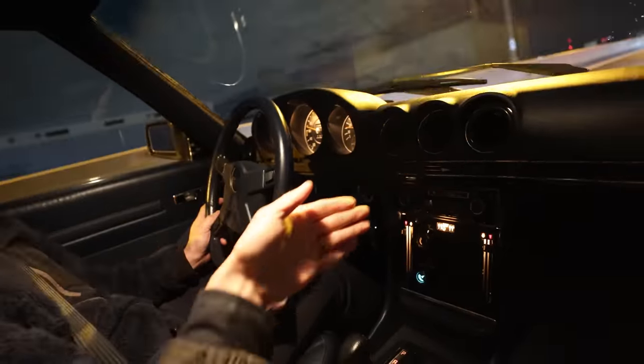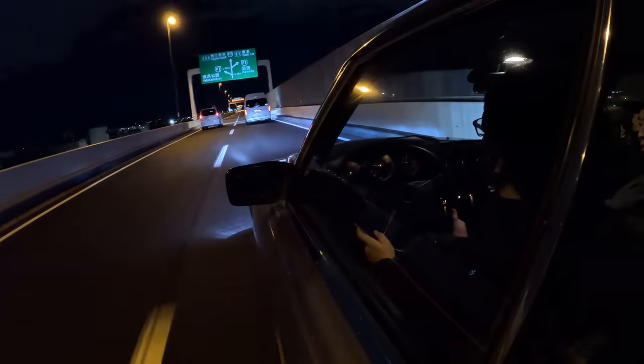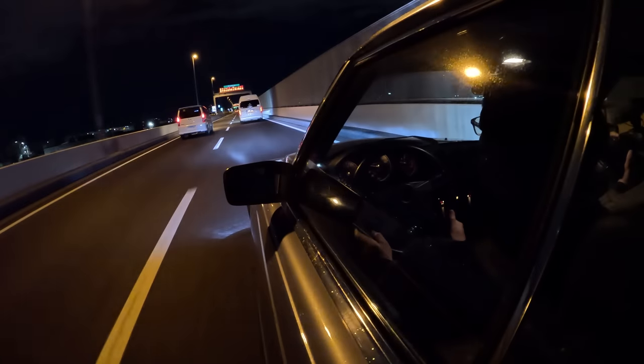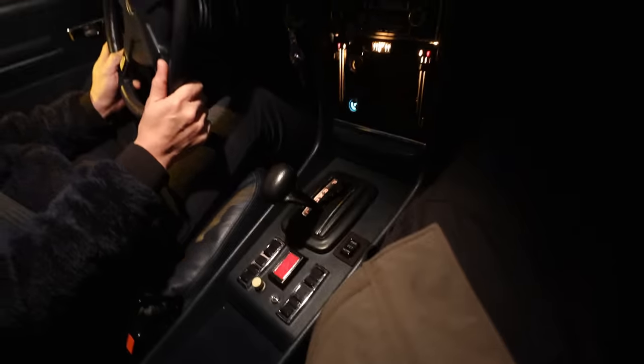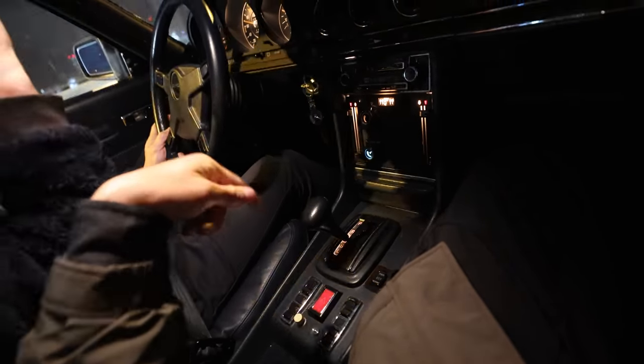And then the steering wheel is still stock? Everything, the rack and everything, all that's stock? Yes, it's all stock. Jeez. Let's say like OE. Wait, so then the transmission, is it a 4-speed or a 5-speed? 4-speed.